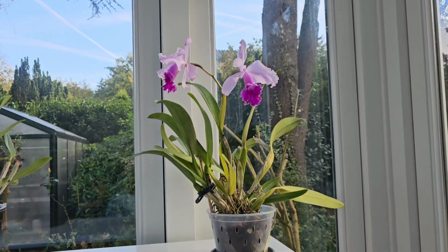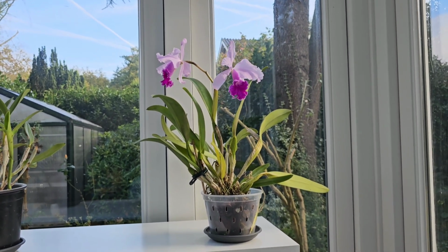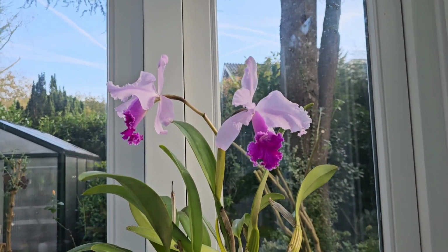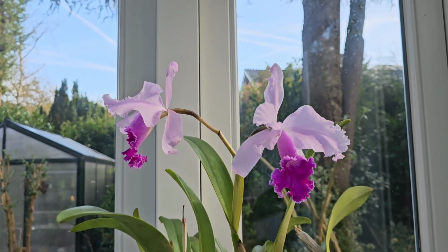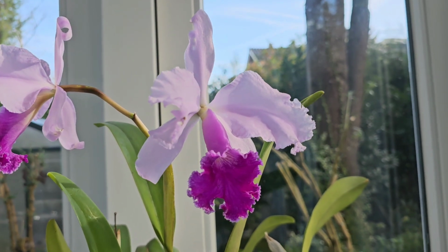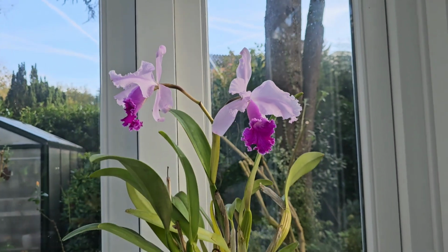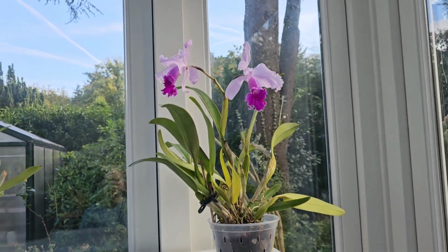This was an import from Luca Orchideen in Germany, and now you can see it's a pretty decent sized plant, but still kind of adapting itself. I did repot it this year, but it hasn't put out any new roots yet, so hopefully if it can do that, then get a bit better established, might get a bit better flowering next year.